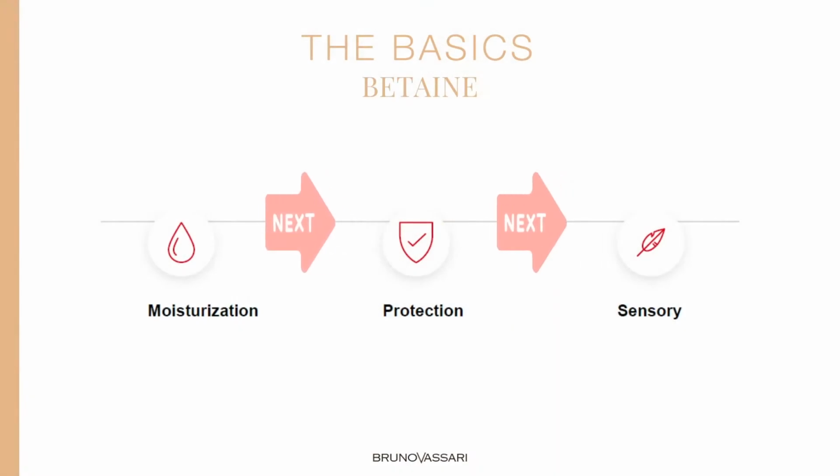Betaine has three main effects. First of all, moisturization, which is the main factor of this line. The next one is protection. And the last one is sensory. So what do we have as moisturization and hydration? It's mainly done because it captures the molecules of water around the skin and maintains the barrier in an optimal state. And in the long term, it improves this barrier. So we don't lose water, so we prevent dryness.